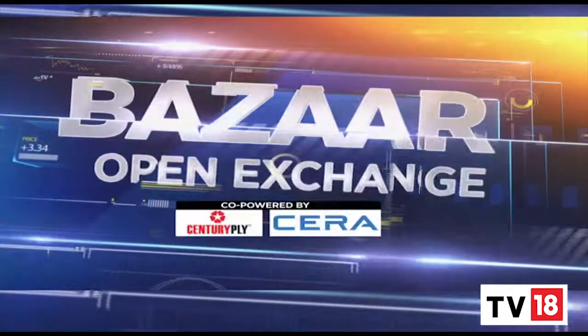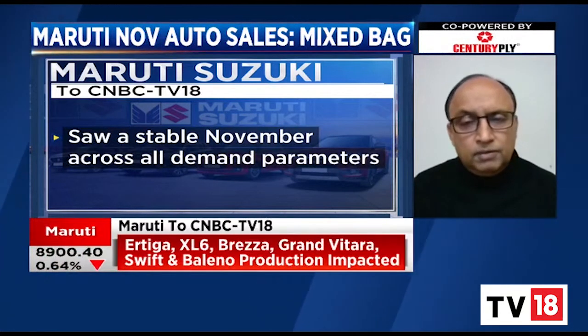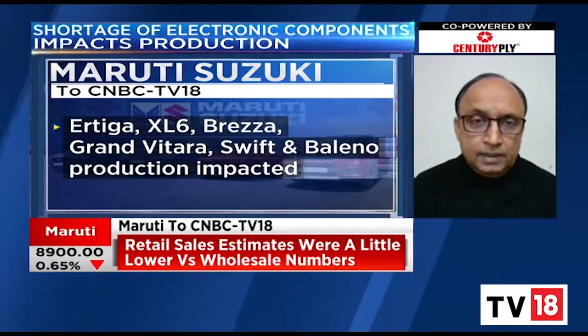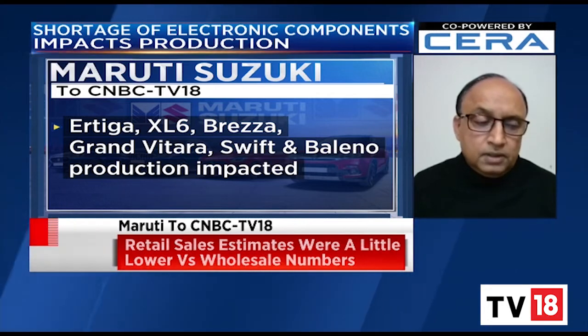Yeah, so the segments which were impacted to a large extent were the Ertiga, the XL6, which is in the MPV category, the Brezza and the Grand Vitara, which is in the SUV category, and also to some extent in the Swift and Baleno, which are in the premium hatch category. So these have been the models which have been affected to some extent by the non-availability of the semiconductor components. And of course, there were other models where we saw good recovery, especially in the Wagon R, Celerio, Ignis, Alto, Espresso segment, where we could have production back to the normal levels.